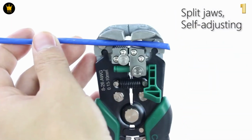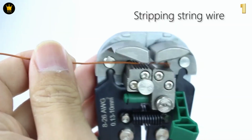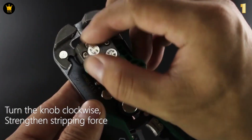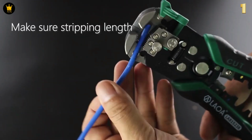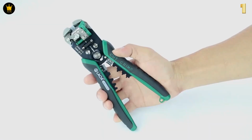Number 1. Wire Stripper Tool. If you deal with wiring, the LAWay Automatic Wire Stripper is a dream. Designed for 0.2 to 6mm² wires, it features a crimping tool, adjustable stripping length, and powerful chrome vanadium steel jaws. With a comfortable grip and strong return spring, it's built for speed, power, and precision.